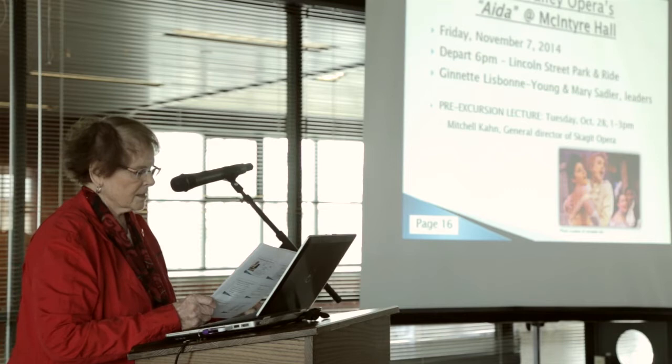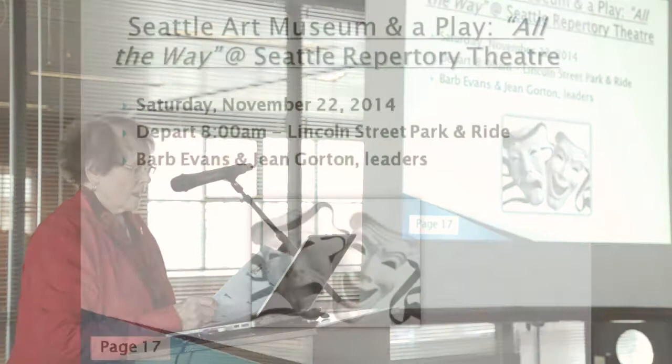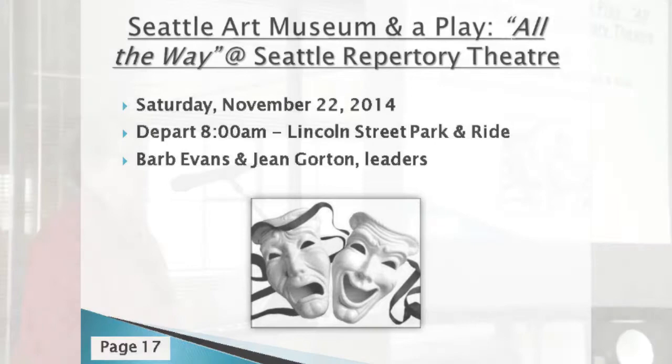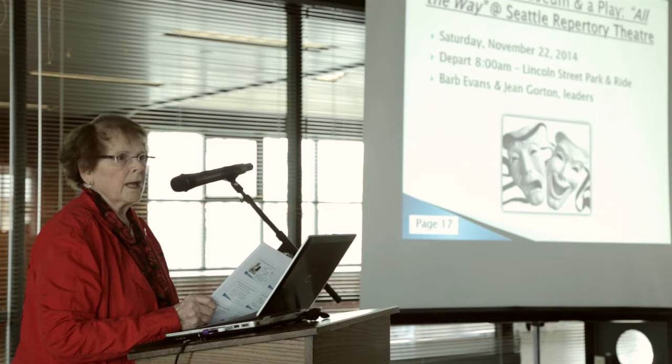The next two trips are both plays at the Rep, and we are very, very fortunate here. These plays, All the Way and The Great Society, the two plays about Lyndon Johnson's presidency, were developed with the Oregon Shakespeare Festival. The first one was commissioned by them, and it also won the Tony Award for best drama this year.